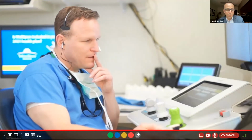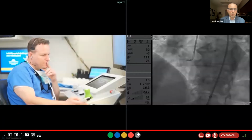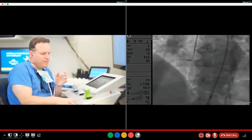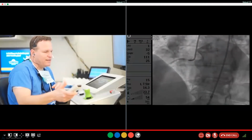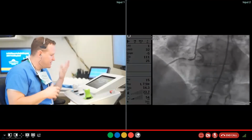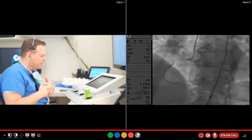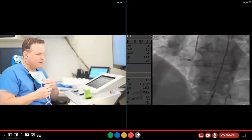So the screen coming, James, let me know, tell us a little bit about your experience with robotics and what cases you pick for robotic compared to others. Excellent, happy to. So we've been lucky. We've been able to work with the Corindus systems from first generation to this generation. The first generation was the CorePath 200, and it was very functional, but it was a little bit clunkier. And Corindus did a really excellent job coming up with this current system, which is the Corindus CorePath GRX system.